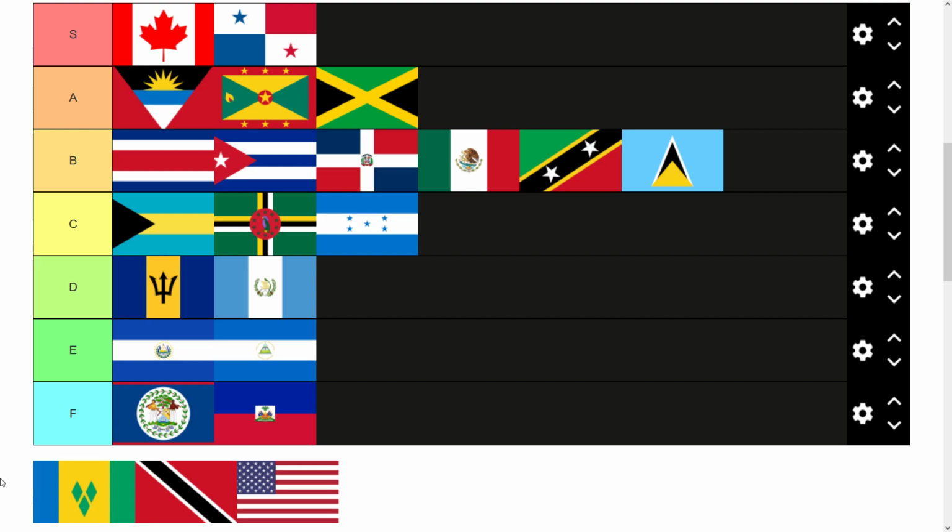Vincent and the Grenadines. You've got blue, yellow, green stripes, but the yellow stripe in the middle is thicker, and it has 3 green diamonds on it in kind of a V shape. I do really like that. Those 3 diamonds are really nice. If that weren't there, it'd be a pretty boring flag, I think. But the colours are nice, but the design's pretty standard 3 colours. But those 3 green diamonds, I do really like. It pulls it up well. I honestly think that might even be an A tier flag.